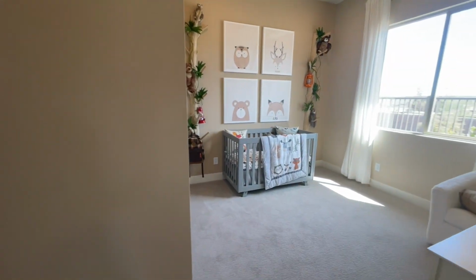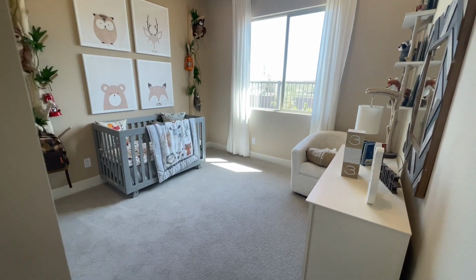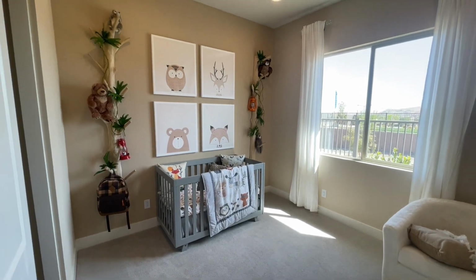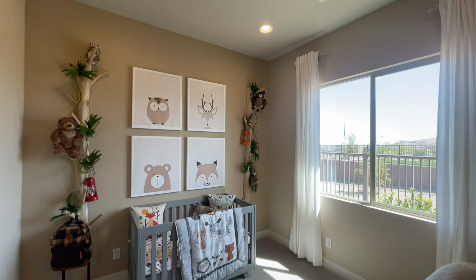Second bedroom, same size as the first. And again, you can really see how big these rooms are. A little sitting area for the nursery. It's fun with all of the little jungle animals. Big window. And again, they did the lighting package.